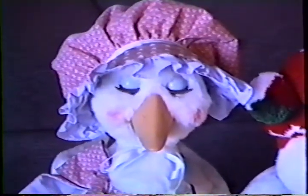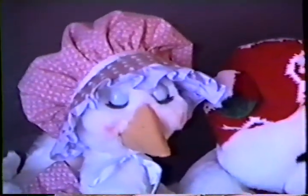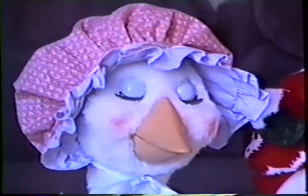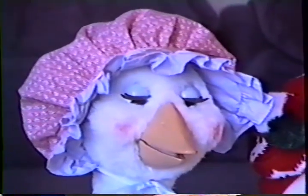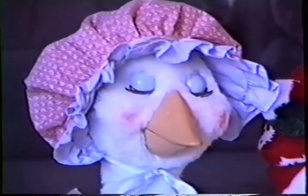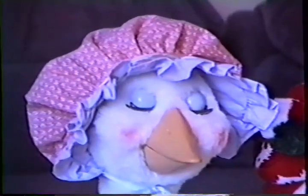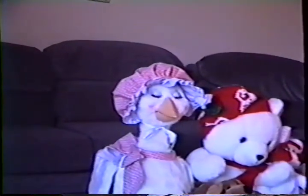Mother Goose works. She tells a story. This is the Ugly Duckling story. Her beak moves too. Isn't that neat?